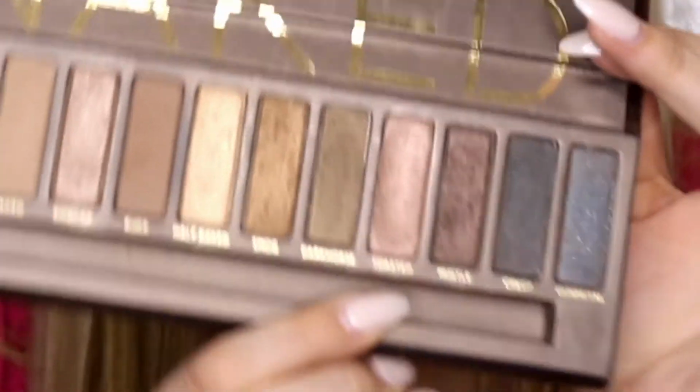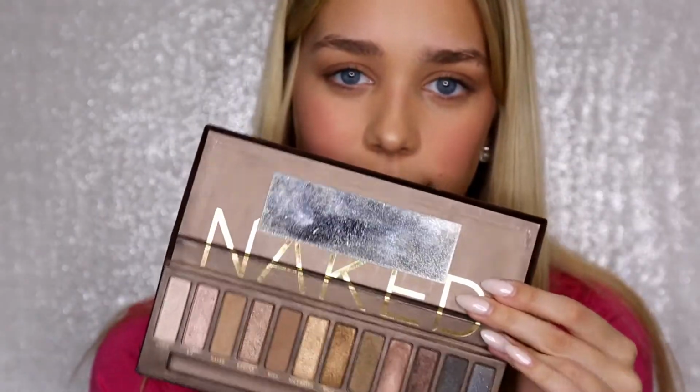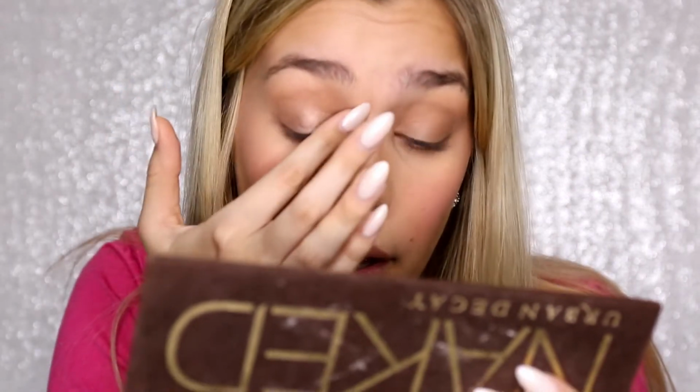Next, I'm using the shade Toasted, and this is a pinky bronze shade, and I'm just going to be putting this on my eyelid using my finger because I feel like the finger application on the eyelid gives the most pigmentation to the shadows. So I just rub my finger in the pan, which I have acrylics right now, so it's kind of hard. And then when I'm in a rush especially, I just kind of press the shadow onto the eyelid and hope for the best. I'm kidding. It always looks good, and I feel like the longer the nails you have, the harder it is to control where the eyeshadow applies on the eyelid.